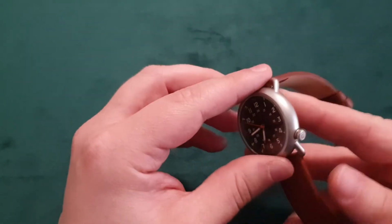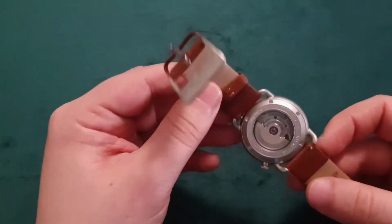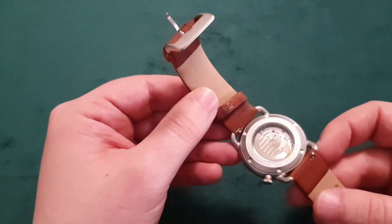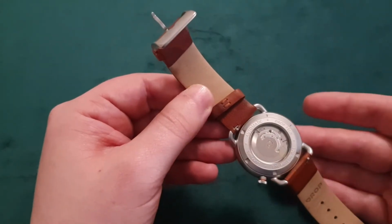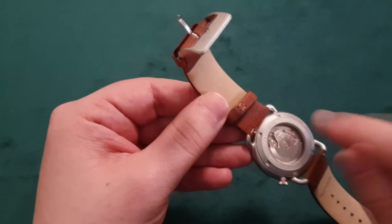Now, another minus that I already mentioned is the very nondescript rotor. It would have been nice to have some of the information about the movement somewhere where you can actually see it without really fiddling with the rotor, trying to look underneath that little ledge here.